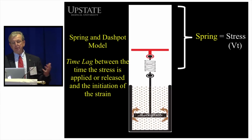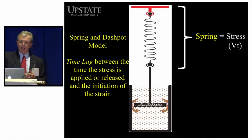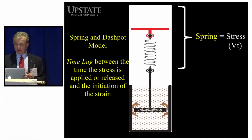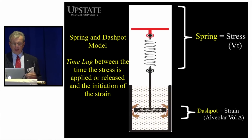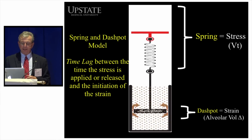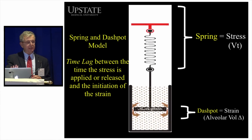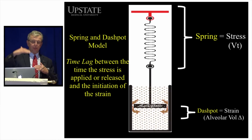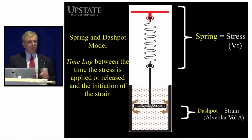And in this model, we're going to say the spring is the tidal volume. That's the stress applied. So you're pushing the tidal volume in and pulling it out. And we're going to say the dashpot is the strain, the number of alveoli that recruit. And again here, notice there's a time lag between the time the stress is applied or released and the initiation of the strain. In other words, it's not one-to-one. The spring is moving much greater than the dashpot. So that's the key thing.